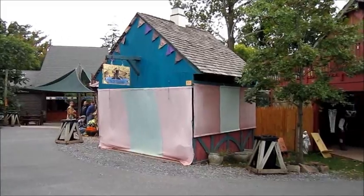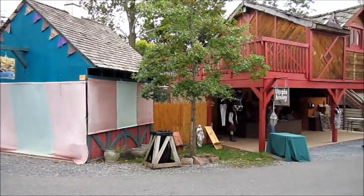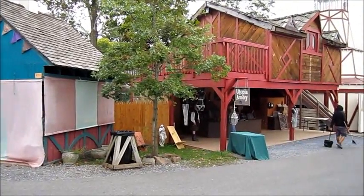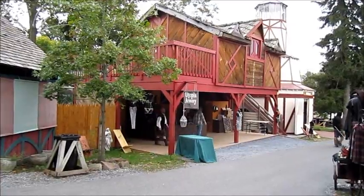Where used to be the fence, remember the fence that used to sit right up at the top of the hill behind the Globe? Well, they pushed that back and built the great stone walled city. And this went in at the top of the hill, all this stuff.